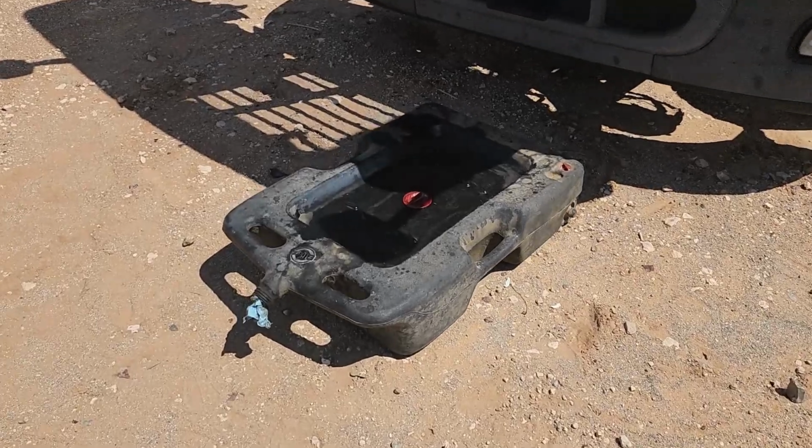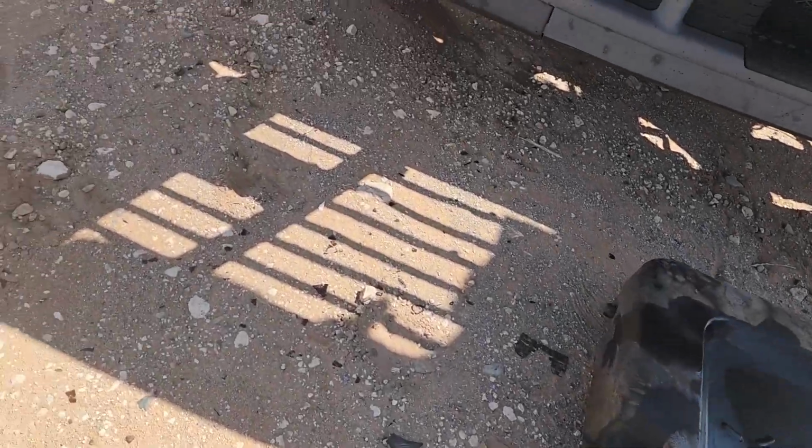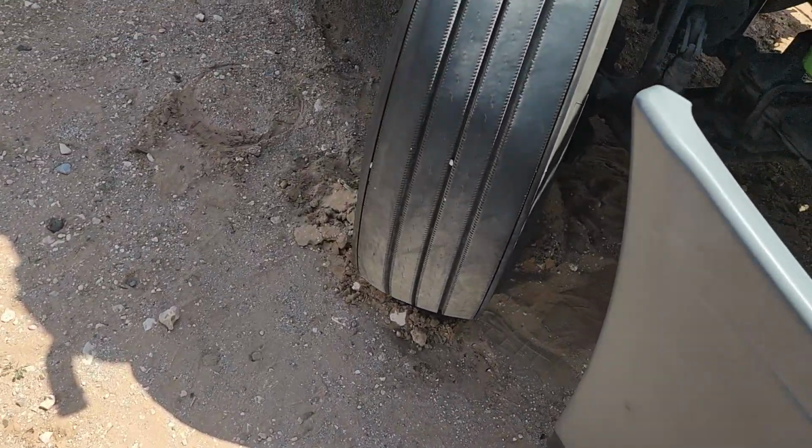All right, guys, so we just got done with the oil change. So now I'm going to start looking to see where we're losing coolant. Start checking with external leaks first, and if there's no external leaks, then we're going to do some tests to see if it's the EGR, and hopefully, cross my fingers, it's not the injector cup.